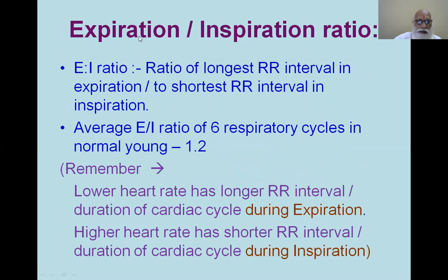So, another ratio is the expiration to inspiration ratio. That means you perform the respiratory cycles at 6 per minute. Then you see the ratio of the longest RR interval in expiration to the shortest RR interval in inspiration. Now, when we say RR interval is longest, that means slow heart rate. That's what happens in expiration. Shortest RR interval means fast heart rate. That's what will happen in the inspiration. So, you look at the ratio of the longest RR interval in the expiration to the shortest RR interval in the inspiration. This is what is called the EI ratio.